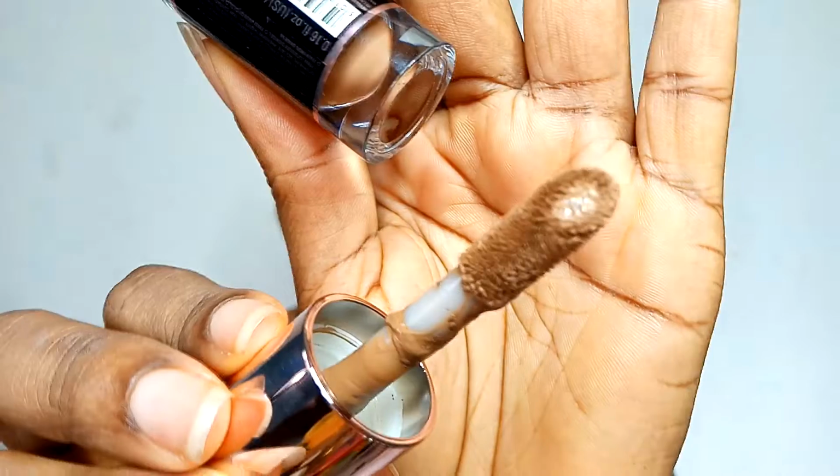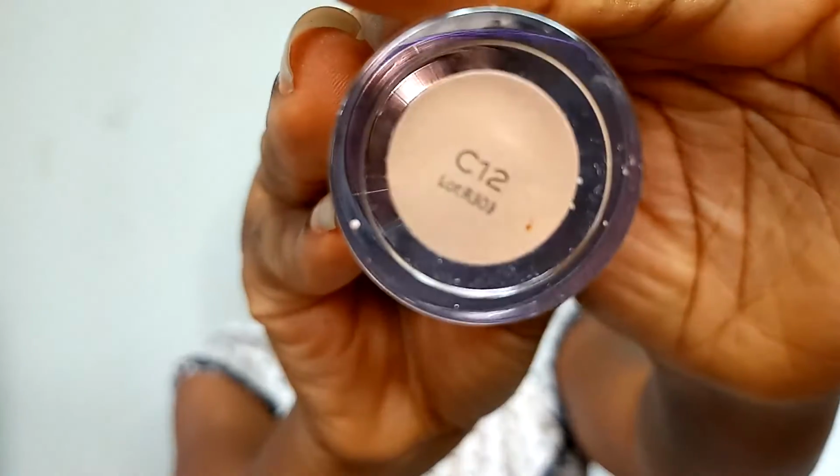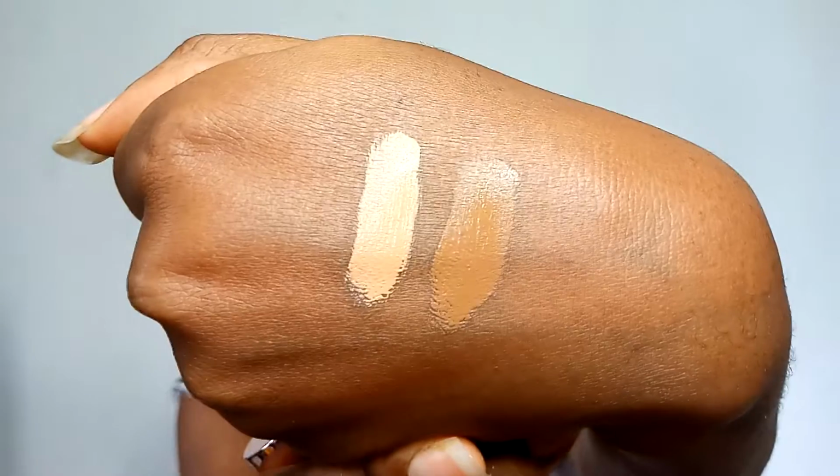So the C13.5 is close to the fawn shade that we know in the LA Girl. I'm just showing you a close-up of the shading, and the C12 is quite lighter. It's a lot lighter than the C13.5.